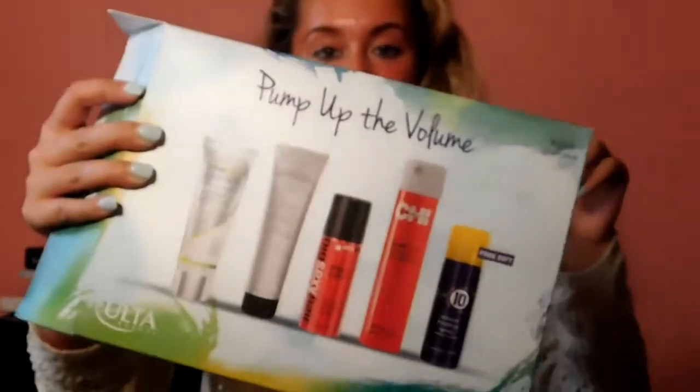I really would highly recommend using a clarifying shampoo at least once or twice a week. That way it gets rid of all the dry shampoo, all the product that you put in your hair, and it's going to make your hair feel a lot better. It's going to help your other products absorb better into your hair, kind of like when you exfoliate your face. It's going to help the rest of the products soak into your hair better. So I'm excited to try this too, and I've been using a lot of the products in that other set, and I've been enjoying them very much.